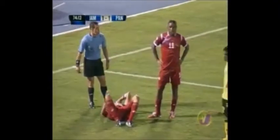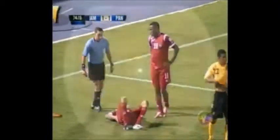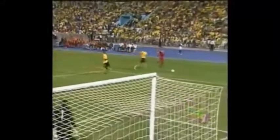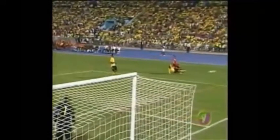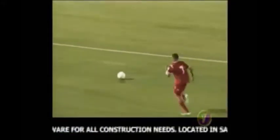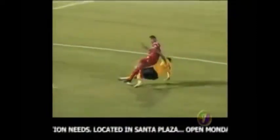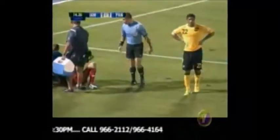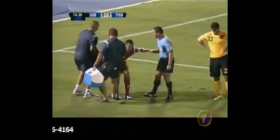The medical team is called on. Malloy comes to the side to his coach. Look at this, Rudolph Austin comes hard. But certainly no foul. Perez went down hard. So Elliott in the 22nd, Henriquez in the 65th. It's 1-1.